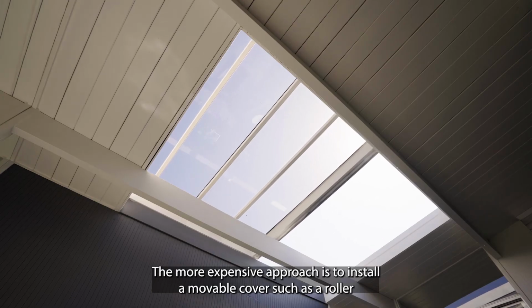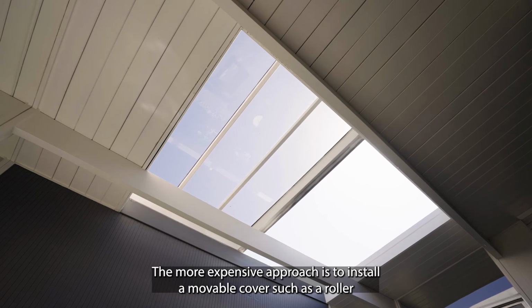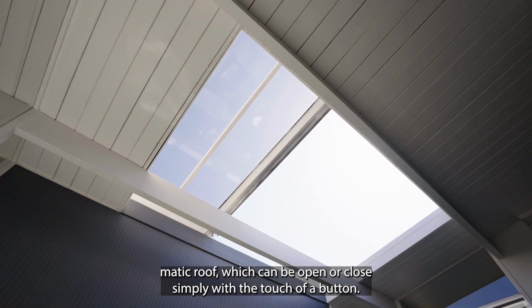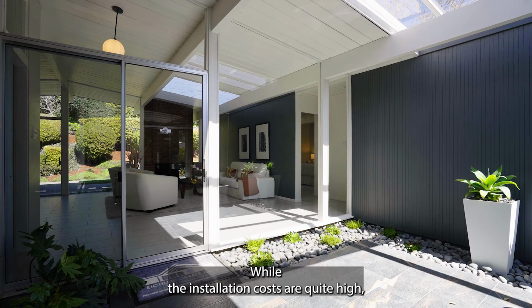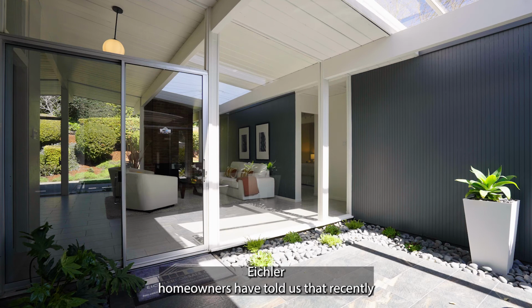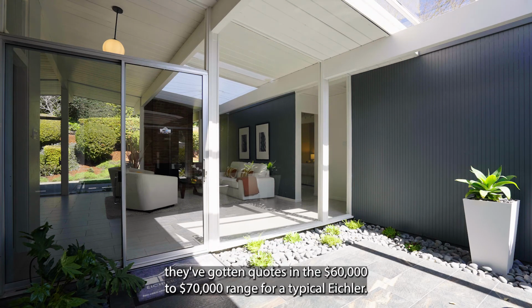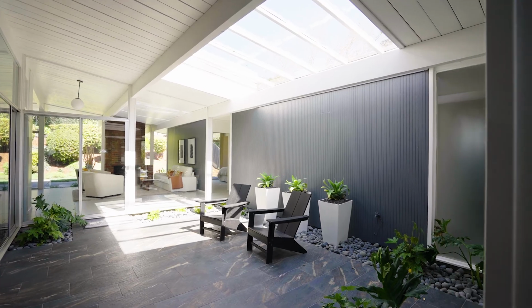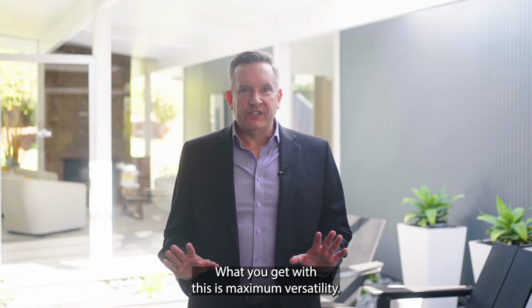The more expensive approach is to install a movable cover, such as a roll-o-matic roof, which can be opened or closed simply with the touch of a button. While the installation costs are quite high, Eichler homeowners have told us that recently they've gotten quotes in the $60,000 to $70,000 range for a typical Eichler. What you get with this is maximum versatility.